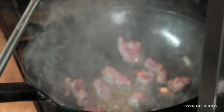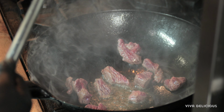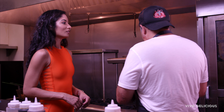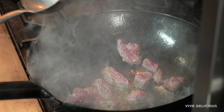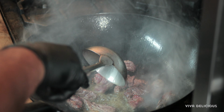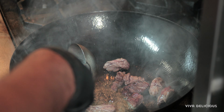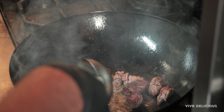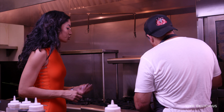This is where the Japanese influence comes into our food, you know? You don't see any other Latino restaurants cooking in a wok or flaming and stuff. Yeah, I see that. And how long would you have to cook that for? So pretty much we're gonna be flaming both sides, just so you see that sear on both sides, and then we're gonna start the process after that. So right there, see, it's pretty quick then.